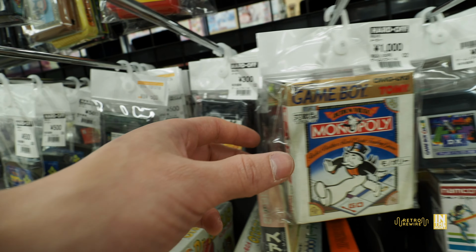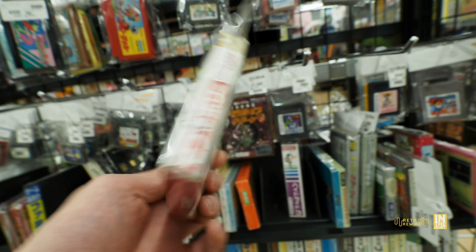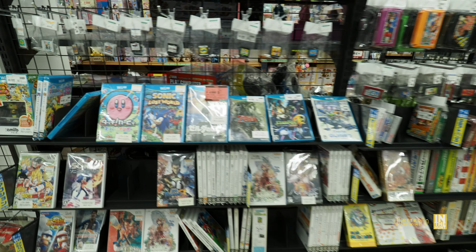Got some Game Boy Color games and the original Game Boy. We have this by Tomy, Monopoly, complete in the box for $10. Always nice to see those old school games complete in box.